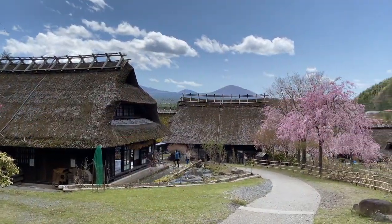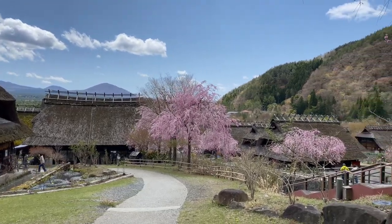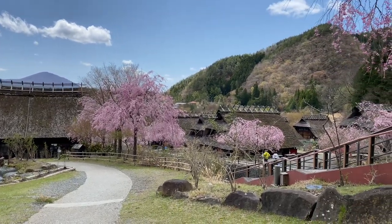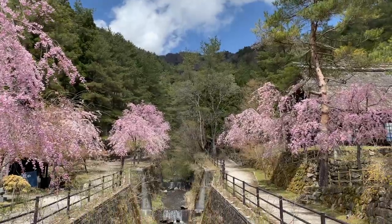I mean, seriously, this view is one of the best views that I could think of, with all these thatched roofed houses, the cherry blossom, and this super clear view of Mount Fuji.